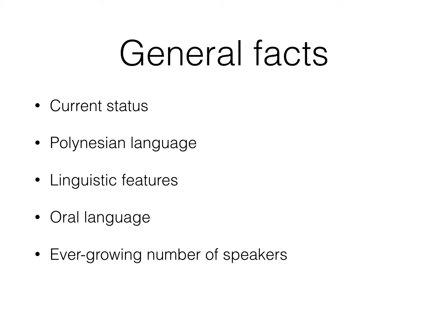To get a bit of an idea of what Hawaiian looks and sounds like, I have included some linguistic features which I find rather interesting. The Hawaiian alphabet consists of only 13 letters, 8 of which are consonants and the remaining 5 are vowels. Additionally, all words must end in a vowel, and two consonants can never appear next to each other.